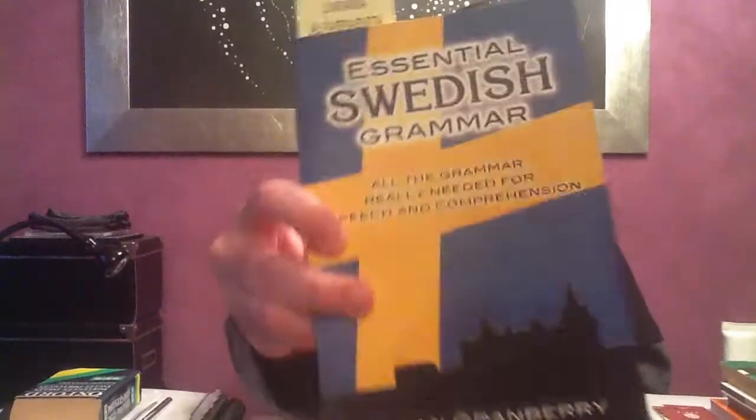I believe that if you don't have the time to study harder, with this you can get a clue of the Swedish grammar. So if you can't get Swedish: An Essential Grammar, make sure you get Teach Yourself Swedish and this grammar here. It's good. It's a really good book.